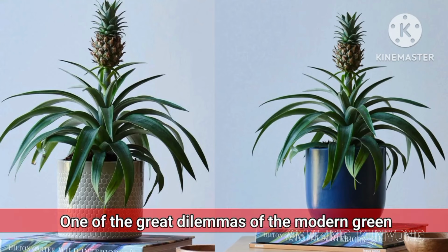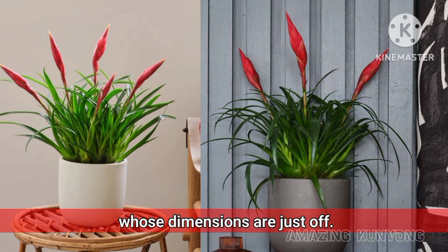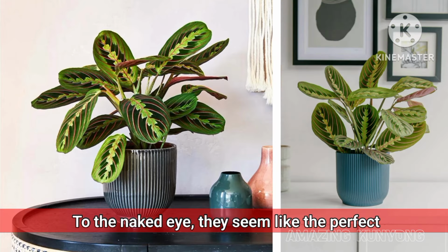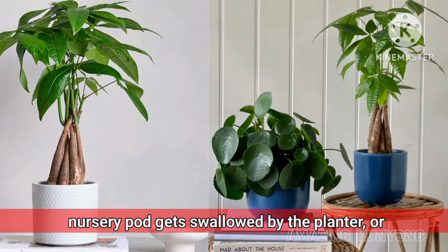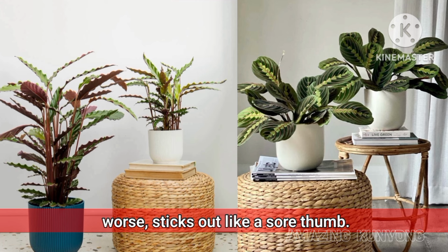One of the great dilemmas of the modern green thumb is the surprising amount of planters whose dimensions are just off. To the naked eye, they seem like the perfect fit, but when you place the plant inside, the nursery pot gets swallowed by the planter, or worse, sticks out like a sore thumb.